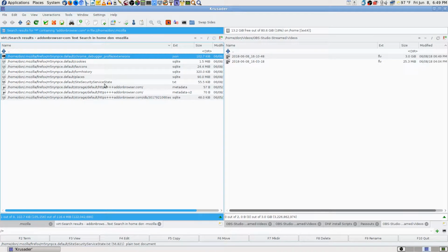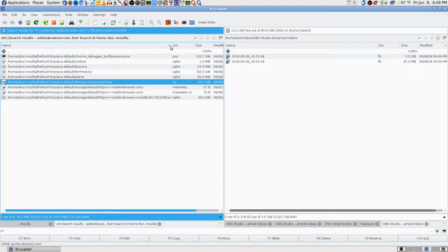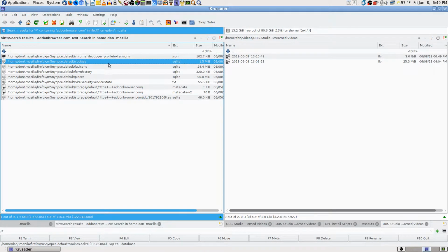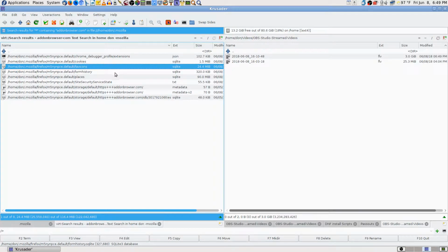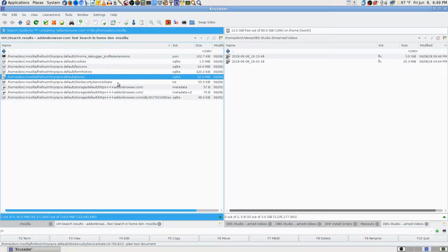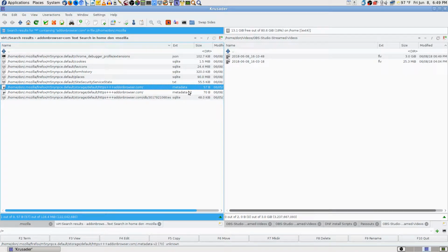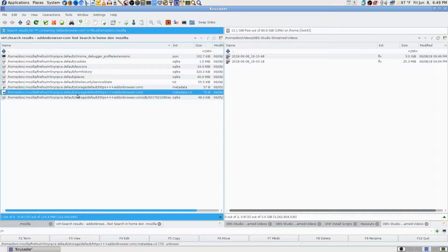Don't want to open any of them. Sometimes you get curious, and I was thinking, well, I can open that text file. Okay, so let's see what each one of them is. Debugger, that may be from when I was running that debugger a while ago. Okay, cookies SQLite. Oh, default cookies SQLite. Well, that's all my cookies. Well, I don't care. I'm going to delete it. Icons, I don't care about those. Form history, I don't care about that. Places, well, I don't care about that. Site security service state, I don't know what that'll do to me. Metadata, I don't know about that either. But that just says addonbrowser.com, so maybe that's all it has to do with. Okay. Addonbrowser.com.